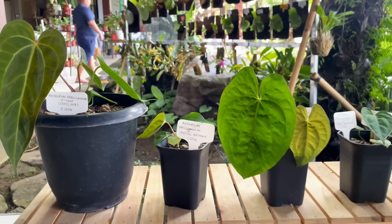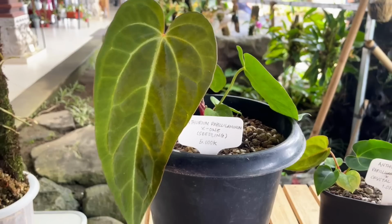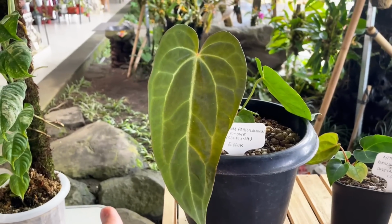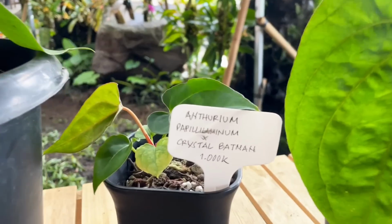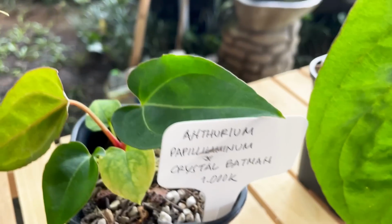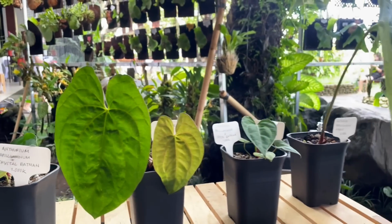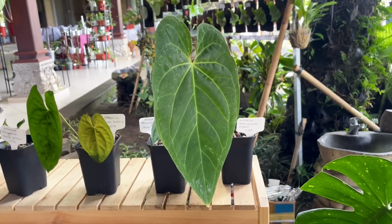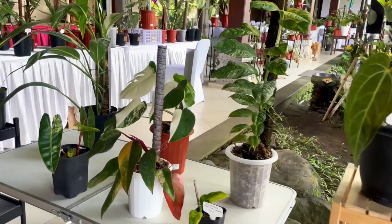There are a few anthuriums here. It's a good thing they labeled it. This is the Anthurium papillilaminum X1 seedling. This is 5 million, and it's actually quite nice form here. I can tell that it's going to grow up really beautifully. And this is the Papillilaminum X Crystal Batman. I don't know what that is, but you probably can Google what the Crystal Batman looks like. Very interesting, dark phoenix here. Yeah, there's so many Anthurium hybrids and there's only one of me, so they really elude me. I cannot catch up with them.